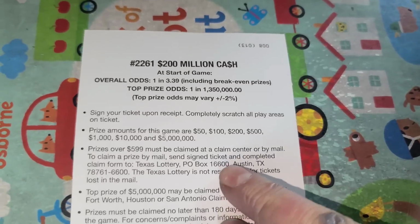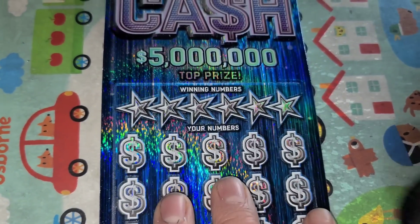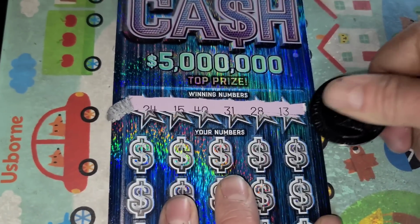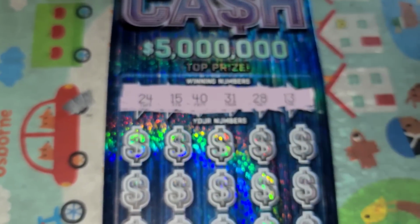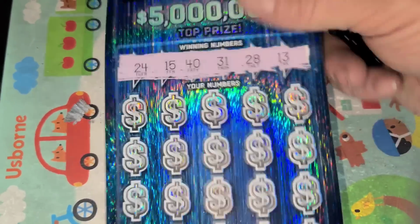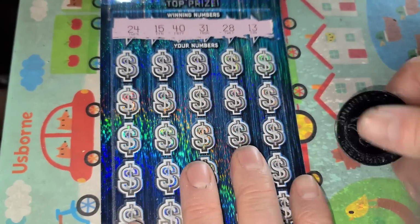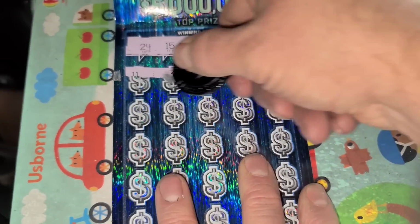Cash, 1 in 3.39. Money bag to win 2, 5, 10, or 20X. Good things happen. Ticket number 8. 13, 15, 24, 28, 31, 40.